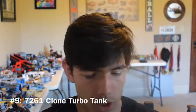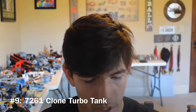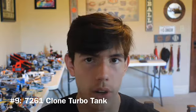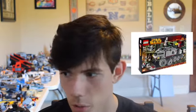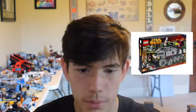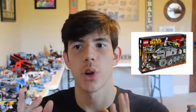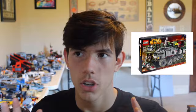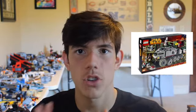Coming in at the number 9 spot, I have set number 7261, which is the clone turbo tank from 2005. This retailed for $90 and had so many minifigs. For $90, that's an awesome deal. The clone turbo tank prices are going up, and the builds are getting smaller and smaller. So that set back in the day, a long time ago, $90, huge, great build of a turbo tank, and so many clones and minifigs.